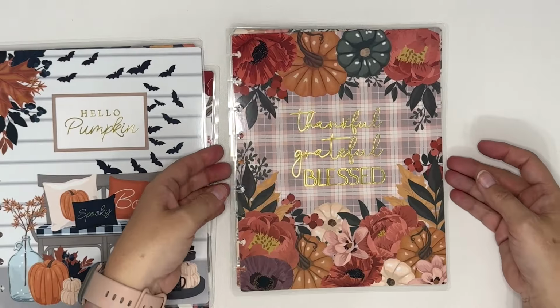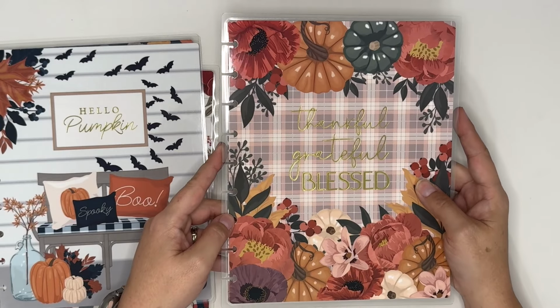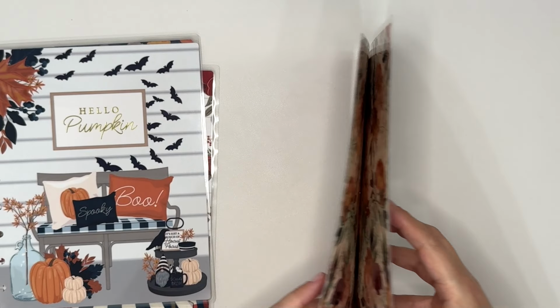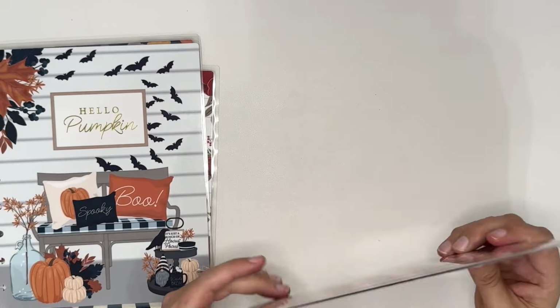And then the last one is going to be more for Thanksgiving. You got thankful, grateful, blessed with those really pretty pumpkins and that plaid background. And again, the back with that plaid and the clusters down there. The inside is going to be this really pretty pattern, so you could have that as a front cover if you wanted to.